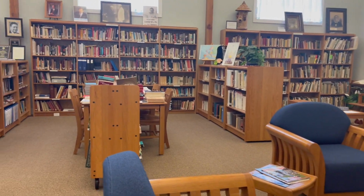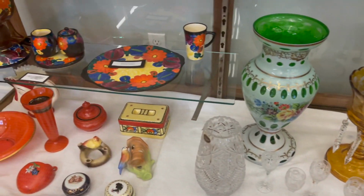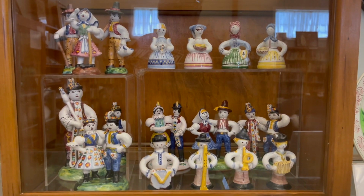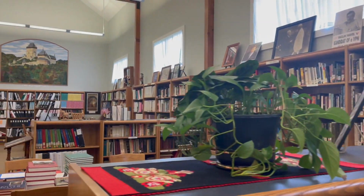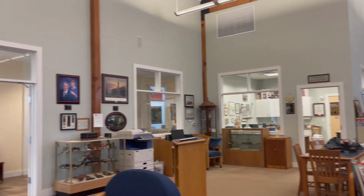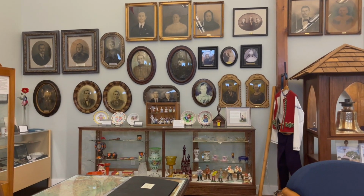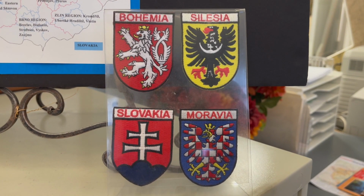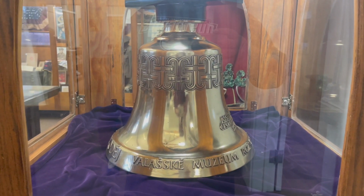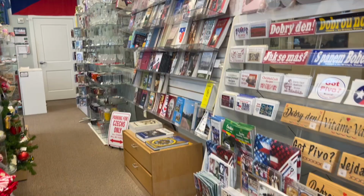Anyways, they have a pretty cool library. It's chock full of books. A lot of them are still in the Czech language. You get to see more artifacts here, and you get to come here and see some of their art and everything. But if you want to do research on your Czech genealogy, they will help you out. They will set you up and make sure that you get all your family names in there. These are the 4 regions, the Czech area that came here to Texas. And they have this cool bell that is historic for some reason, but I could not find why.